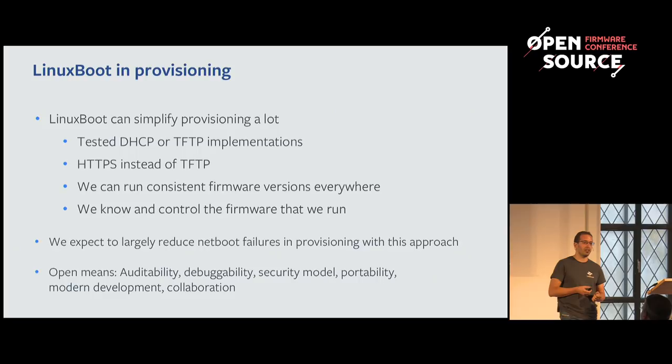If you have one hardware type, you will probably run one firmware from one vendor. Then you have upgrades, and multiply this by all the number of hardware types that you have in your fleet. With Linux Boot, we can consolidate everything under one single firmware and have only one single code base that runs on our fleet. So we will never duplicate the bugs across different hardware types. And as I already said, the most important part for me is that we control what we run on our hardware. Again, from the provisioning perspective, thanks to the use of Linux Boot, we expect to largely reduce net booting failures, which for my team means a lot fewer operations, a lot more reliability. Other teams will be enabled to do more things faster and so on.